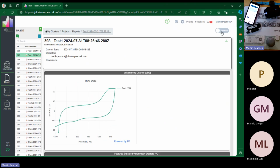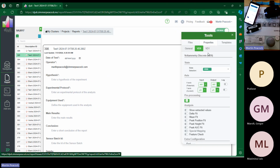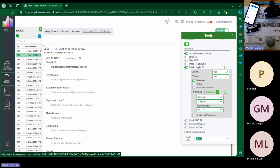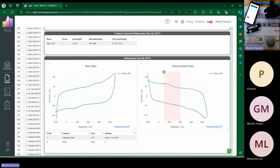So what I have here is a whole bunch of tools, which mean that this is scan one, this is scan two, and then I can do filtering. I can extract values, I can use calibration factors, and I can make a number which I can then return to the cloud.